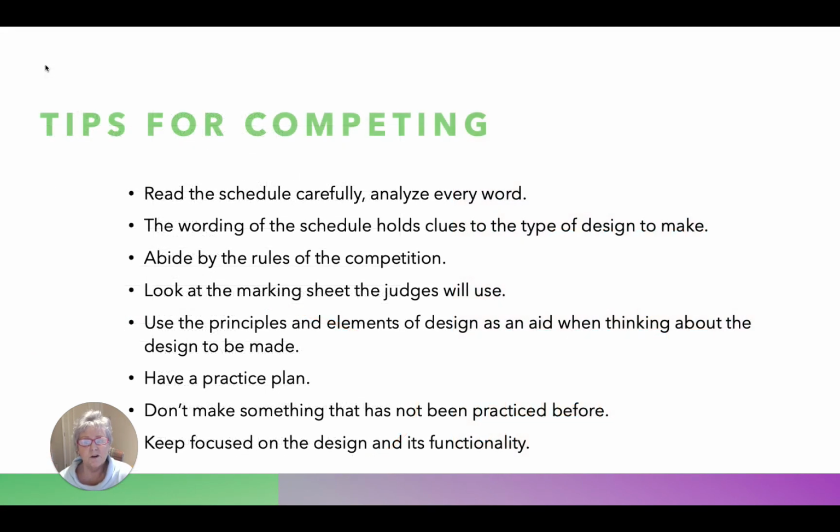So let's have a look at some tips for competing. Read the schedule carefully and analyse every word. The wording of the schedule will hold clues for the type of design to make. Abide by the rules of the competition. Don't lose unnecessary marks. Look at the marking sheet the judges will use. This will be supplied with the schedule and will tell you where the most marks are to be gained.